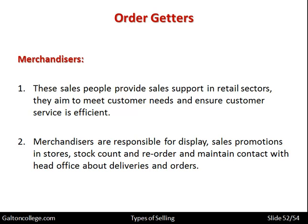And those are some of the issues that we want to bring to your notice in the context of types of selling. So we've seen mostly the three different types of people involved, culminating with the order getters and looking at their role. That's all I'm going to deal with in this session.